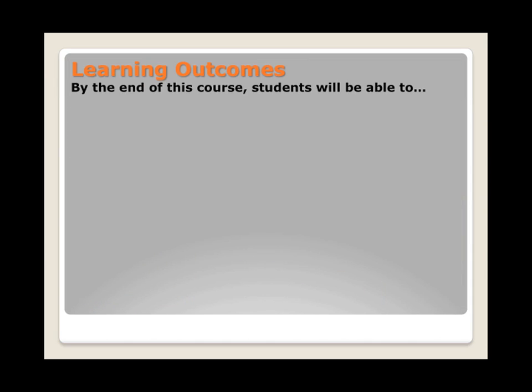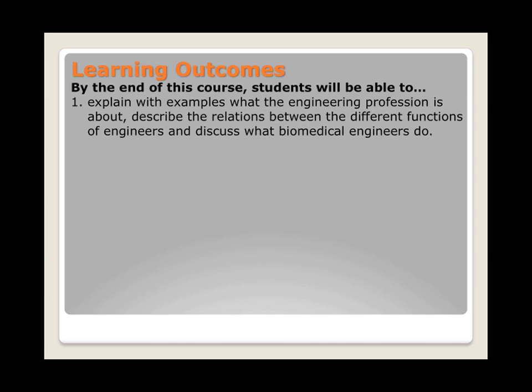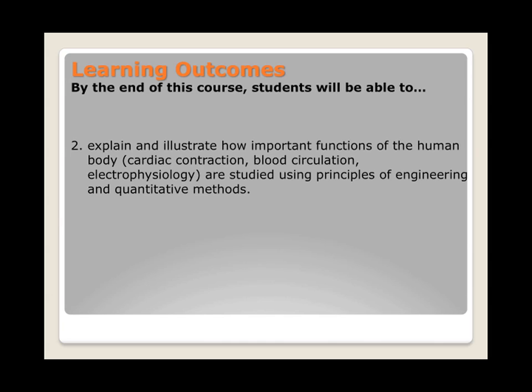By the end of this course, I hope that we will accomplish the following learning objectives. Students should be able to explain with examples what the bioengineering profession is all about, describe the relationships between different functions of engineers, and discuss what biomedical engineers do. Be able to explain and illustrate how important functions of the human body, in particular cardiac contraction, blood circulation, and electrophysiology, are studied using principles of engineering and quantitative methods.